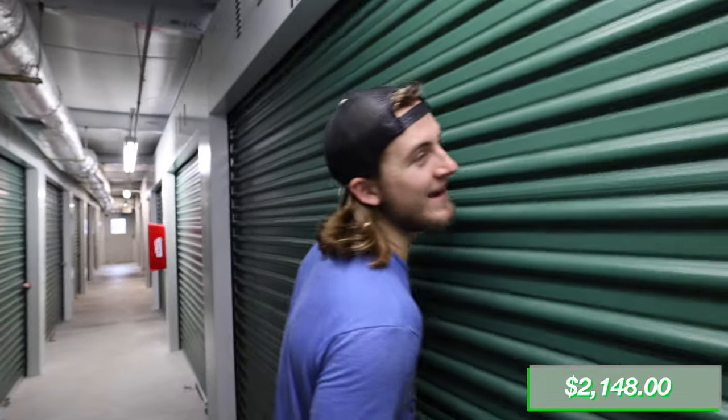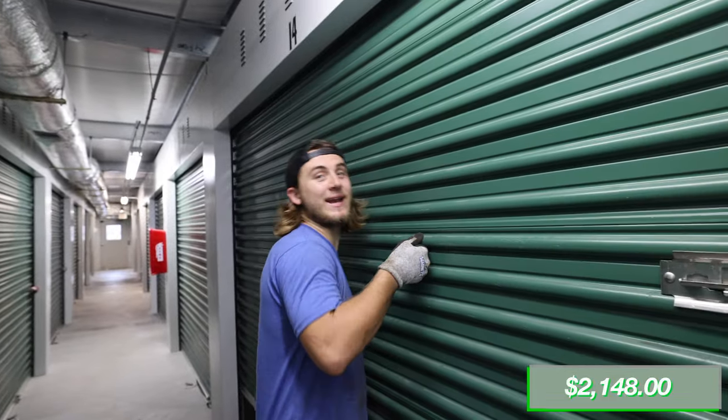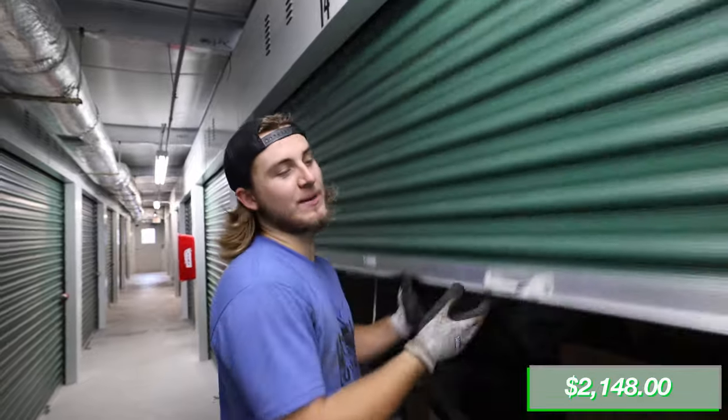Spider-Man. It is currently the next day. We had to go back and take a break and empty the trailer. Now we've got to completely empty the trailer, and we can resume where we left off.